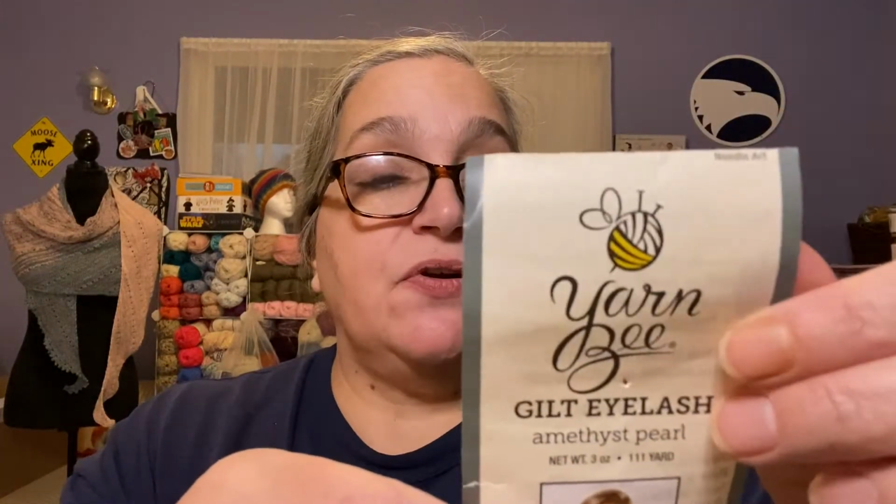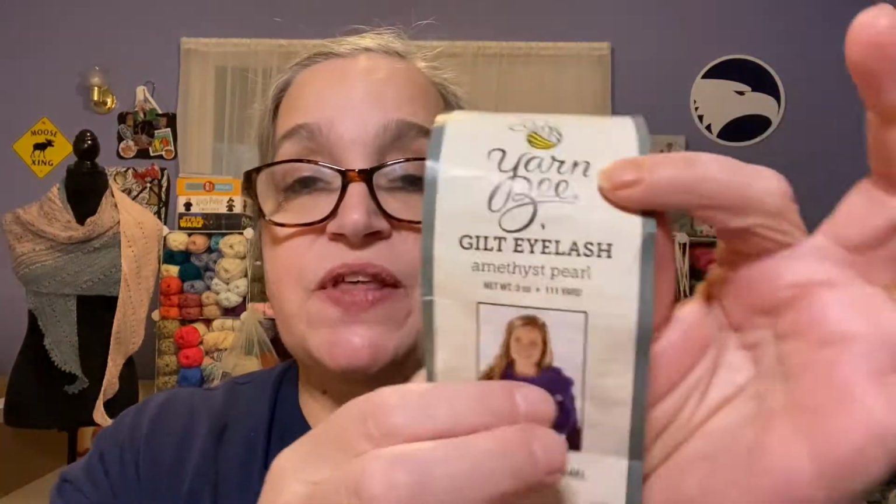And the yarn I used for that is this yarn. This is Hobby Lobby yarn. It is Yarn Bee Gilt Eyelash in the colorway Amethyst Pearl. It is 85 grams, 111 yards, 65% polyester, 35% metallic polyester. It's a number 5 bulky. And here's the label. And this also has a free pattern on the back, I guess for that scarf. Can you see it? So there's a free pattern on the back for that crochet pattern too. So I used that.